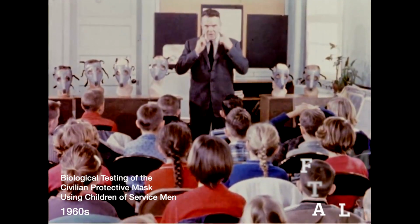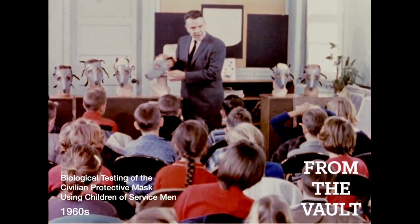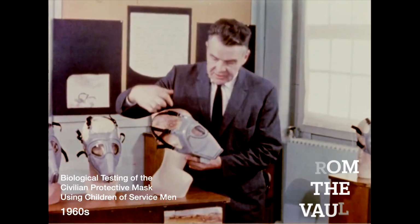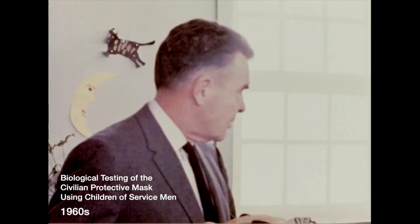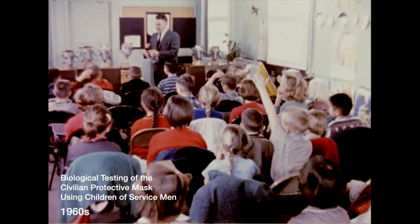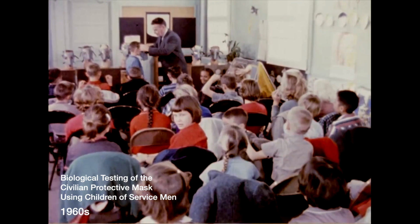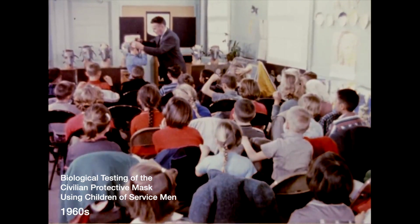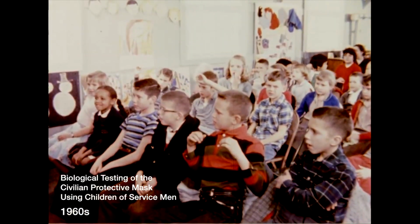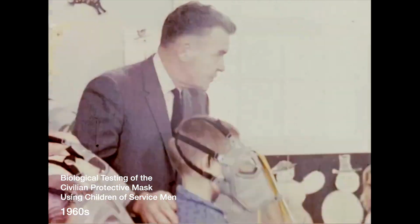At the request of the Office of Civil and Defense Mobilization, the United States Army Chemical Corps has developed a mask especially for civilian use. This mask protects the wearer against biological and chemical attack by purifying the air inhaled. Filter pads in the mask absorb toxic gases and screen out radioactive dust and particles carried in the air, particles which are called microbial organisms. The mask is comfortable, features good visibility and ease of breathing, and permits conversation with others.